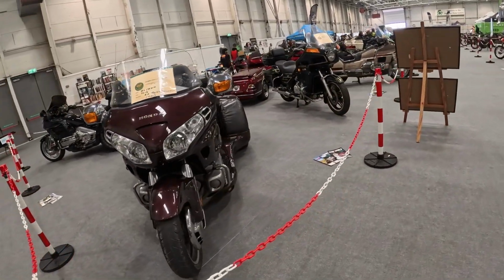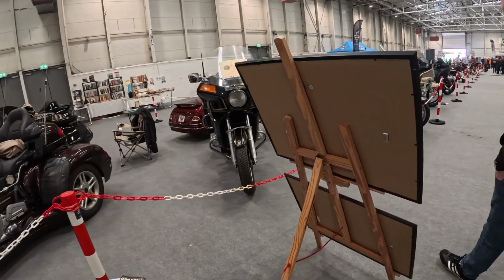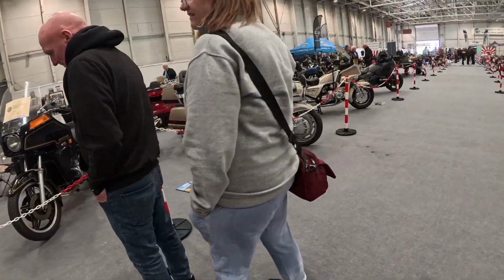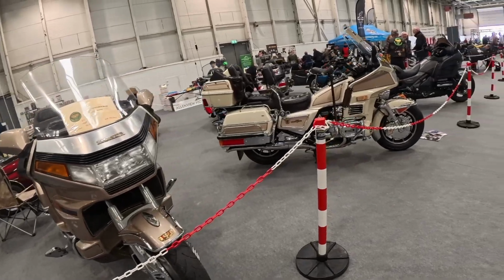Next is a GL 1200 Interstate, one of the fully dressed tourers of the era, followed by what I think is a GL 1500 SE from the mid-90s. I'm about 80% sure, but feel free to correct me in the comments.